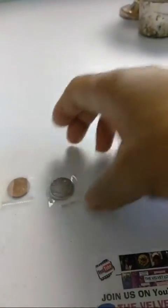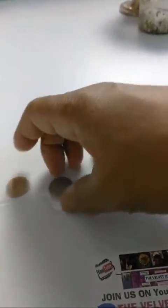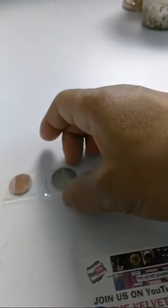So if you have to go through something really fast, that's totally fine. Just know what you're getting, what you're paying for. But at 25 cents a piece, if those happen to not be sterling silver, the worst thing that could happen is you add them to one of your junk lots and get rid of them anyway.